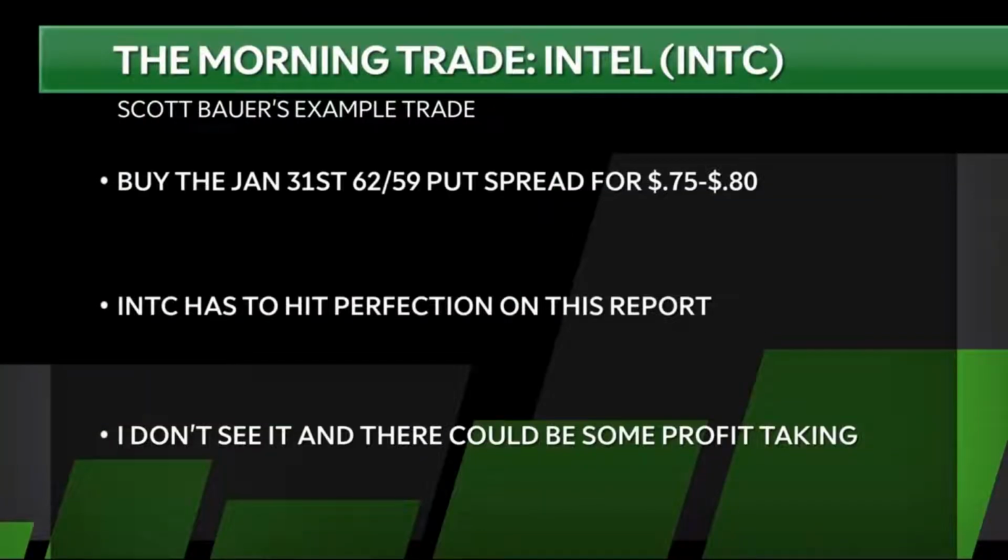I think this is priced for the earnings report. The stock is priced to perfection on earnings and guidance, and I don't think we're going to get it. However, I don't see a major sell-off here, but I'm buying a put spread for the earnings print. Again, longer term, I'm very bullish. For the earnings print, I can see this thing coming back down to the 59 area or so, which is some pretty decent support, and I would load up there at 59.